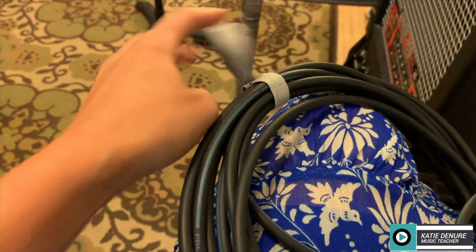There's a nice natural bend to an audio cable. You don't want to treat it like an electrical cable. You want to treat it gingerly, so that it lasts longer. It really does last longer when you're able to treat it well. So when the cord is wrapped right here, see, there's this little loop.